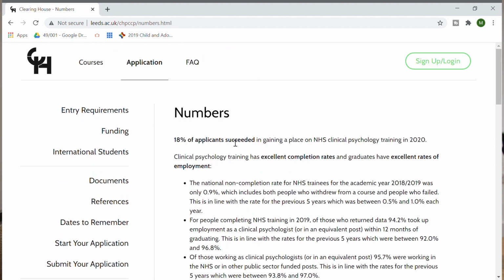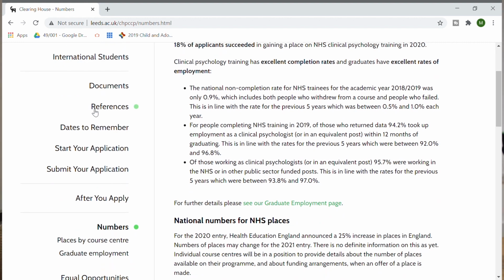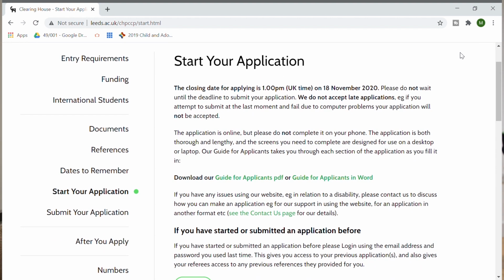So this is where you're going to put all the information regarding your personal statements, your work experience, your references. And the charitable organisation which runs this website and this platform will manage your application from beginning to end. So they will send it out to the courses that you've selected, and they will update you on any progress in terms of whether you've been offered an interview, a place, or what have you.